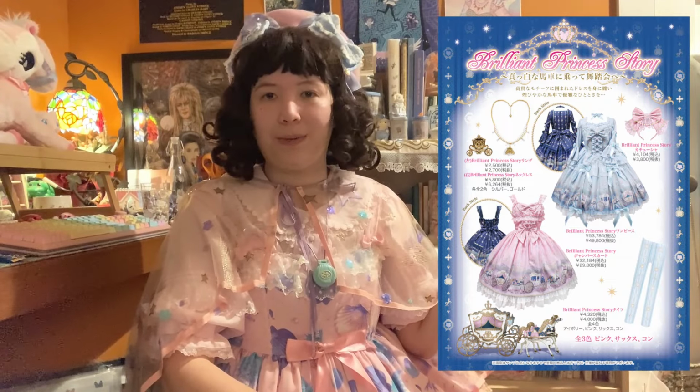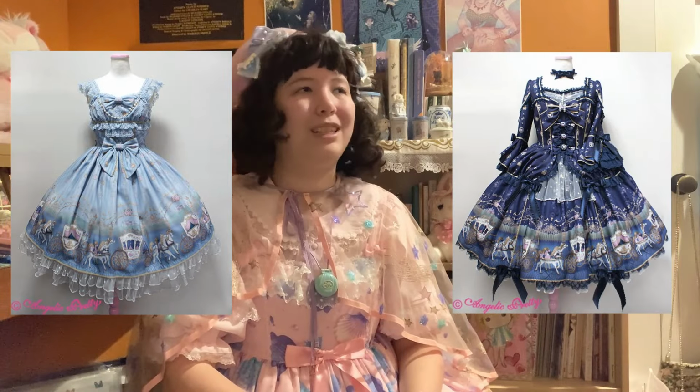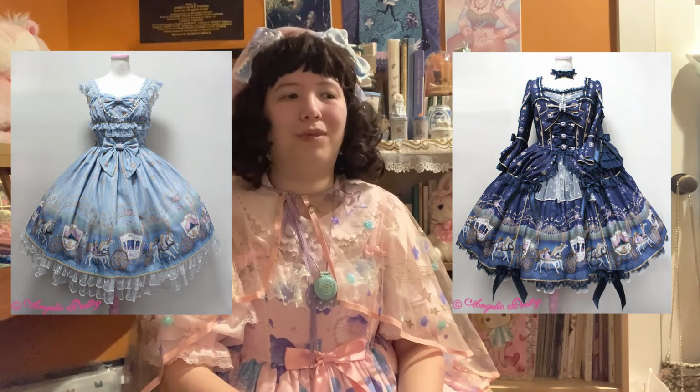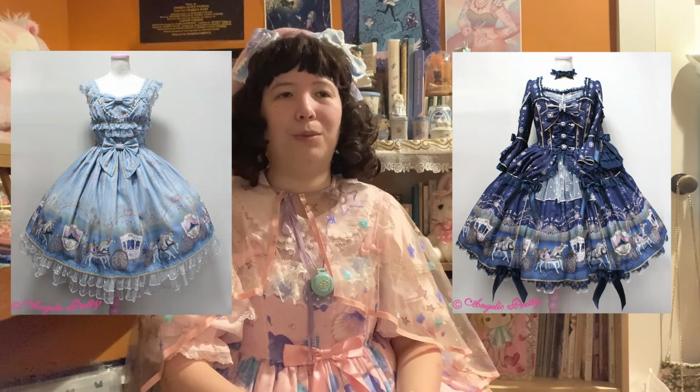And the next dress is going to be Brilliant Princess Story, which is a Cinderella print, which is very nice. I do like the colors, although the silver ribbons on the pink version of the OP were a choice. I have seen this dress in person. It's a pretty dress, I think it's really gorgeous. It's just not different enough, I feel like, to differentiate it from other AP Cinderella dresses. It is a little bit basic, kind of by the books.